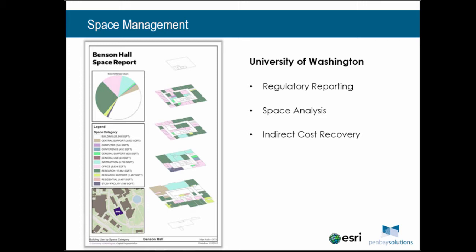The data is also used for indirect cost recovery audit for research space that happens every 3 or 4 years. Space information is one of, if not the most important components in calculating the recovery rate for research. As a major research university, this is extremely important that we have the necessary funding to support the facilities where that research is being done. Next.